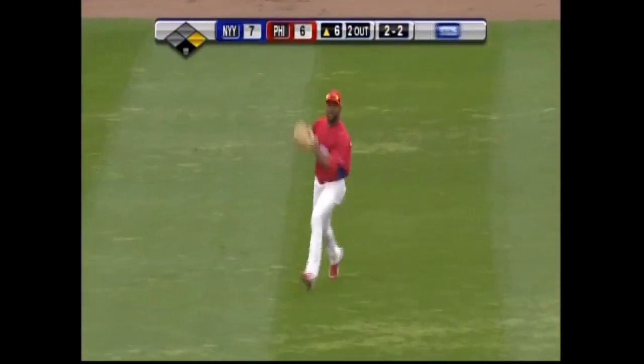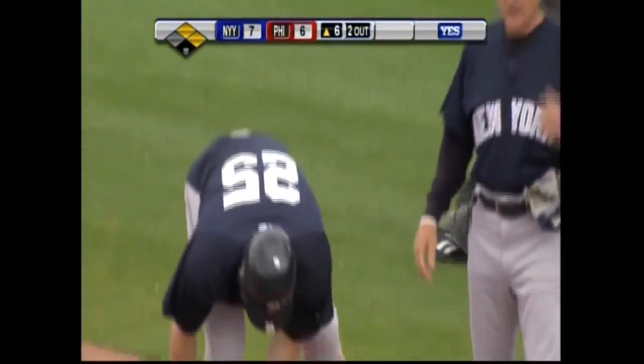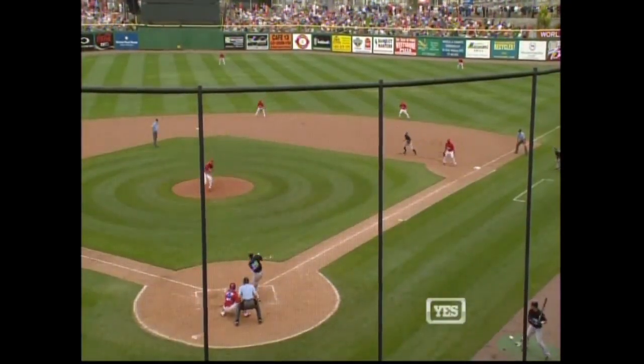Right back up the middle. Herndon in self-defense position right there. Yes, Teixeira doesn't get a triple, but he gets a very effective single, and the Yankees have a couple men aboard. Yeah, not a triple, but a very loud single. Watch Herndon's reaction here. Right over the shoulder. He couldn't get his hand up quickly enough. No.